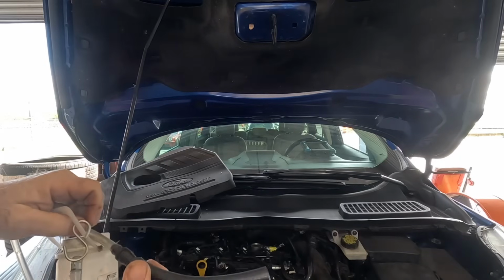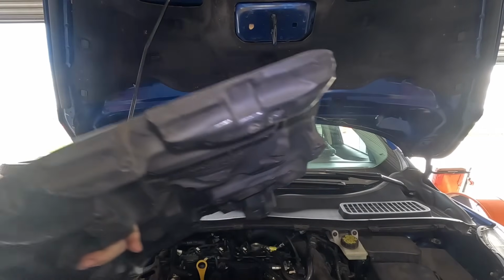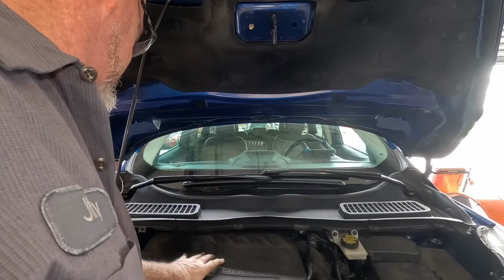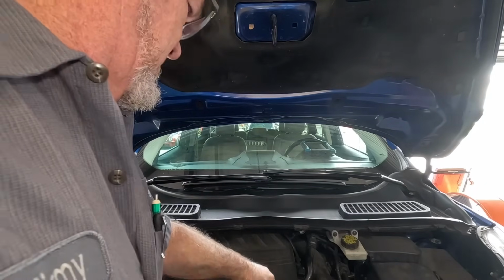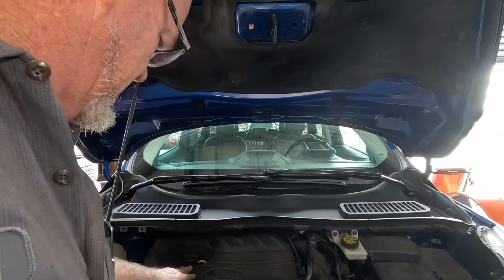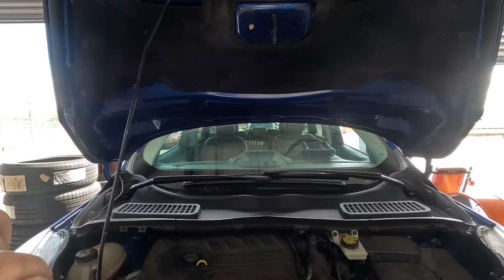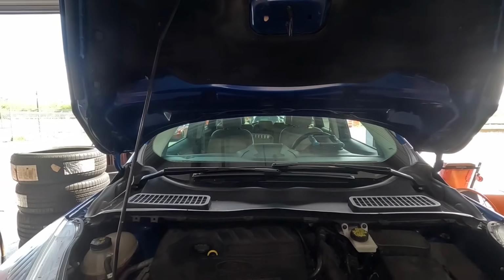Make sure there's no check engine light. Pop this engine cover back on. Just a piece of foam. Take this thing for a drive, and then we'll see what's next.